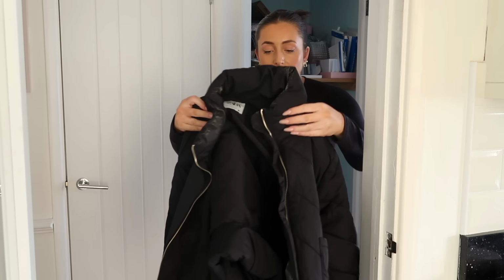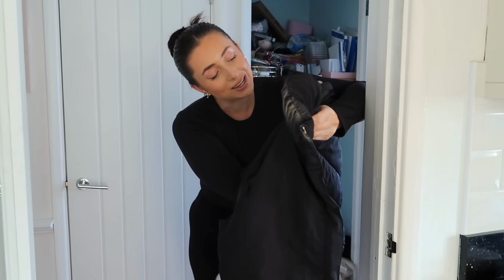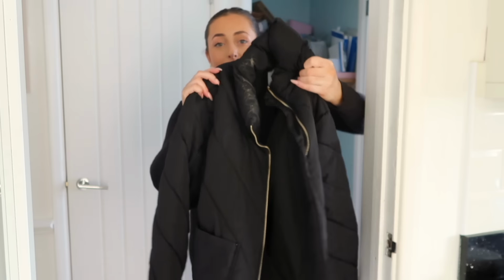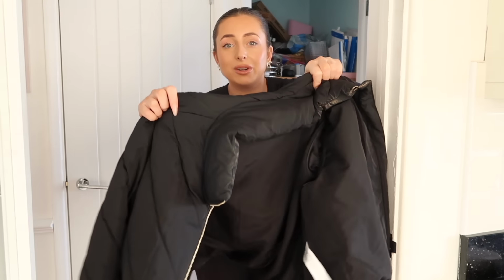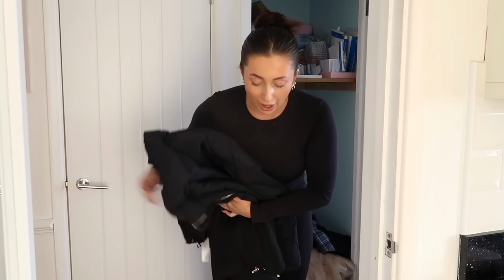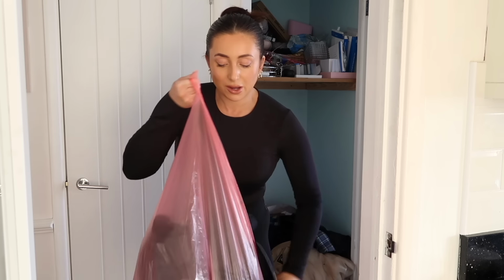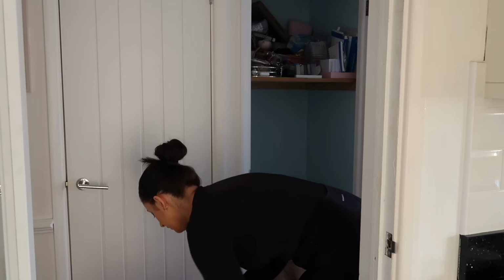This is quite a nice little Zara coat, but you know what? My mum said to me the other day, do you have any puffer coats? And I was like, well, no, because if I do, I'll give you them. But actually, I was wrong. I've got a really cute little Zara puffer. It's covered in foundation, but once that's washed off, I think this will be perfect for my mum, because she's not a big puffer sort of gown. She likes things a little bit more fitted, whereas I quite like oversized and puffy. So I think she will love that. So the bag is filling up already.